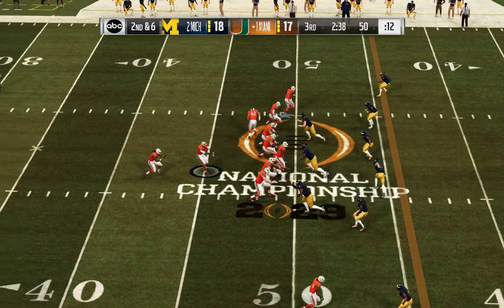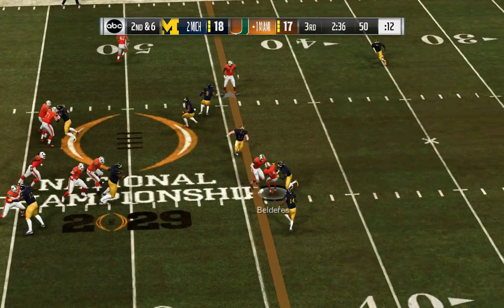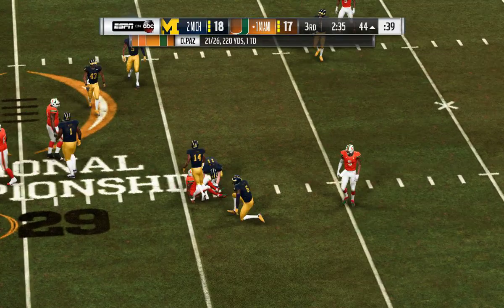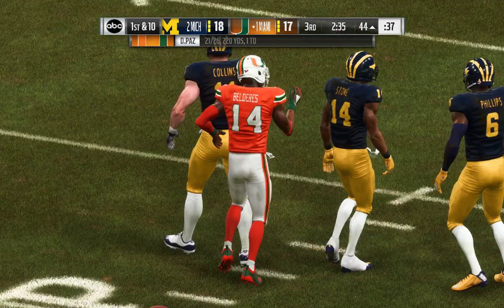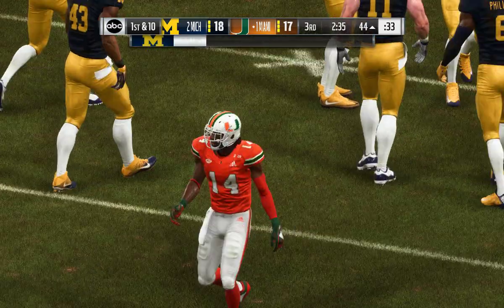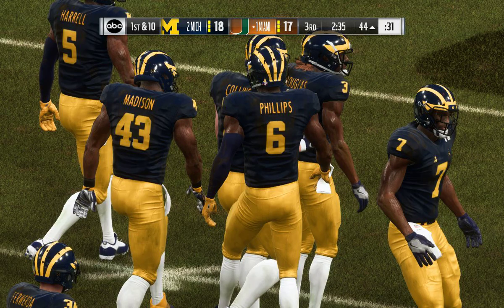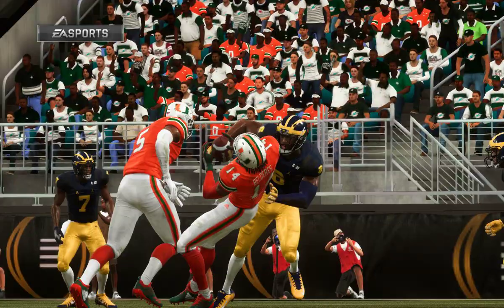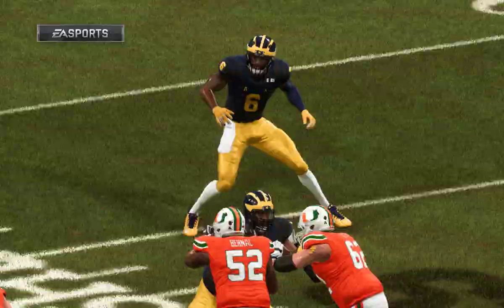Hurry up, here we go. From the midfield stripe, they'll look to throw. Over the middle, it's Amendola. That catch put him now as he's got a first down. This has to go simpler routes in the playbook, but oh so effective. Nice completion there. Keeps the sticks moving.